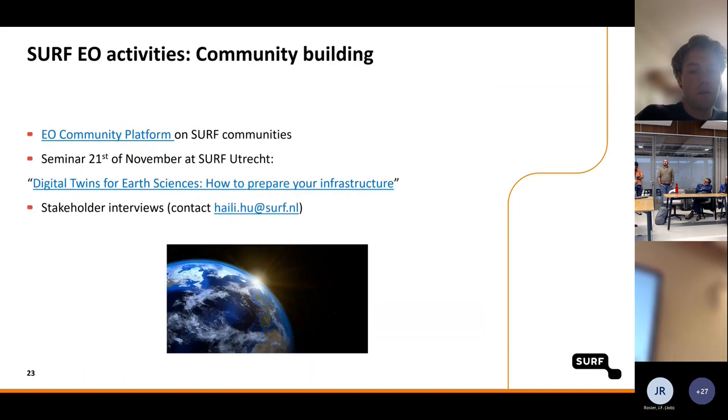But we also want to build communities at SURF. Because we have infrastructure, but we're also developing new infrastructure. We need to look forward into the future, but we need the research communities to guide us. What do researchers need in 5 to 10 years? So we really need to have this close link with the communities. So we started a community platform on SURF communities. Feel free to check it out and to join.